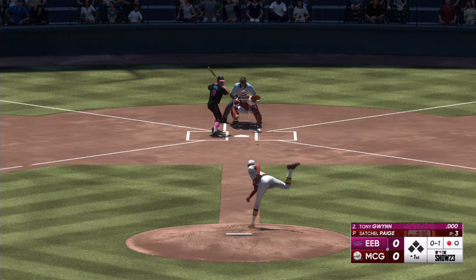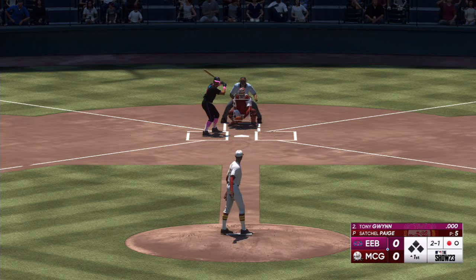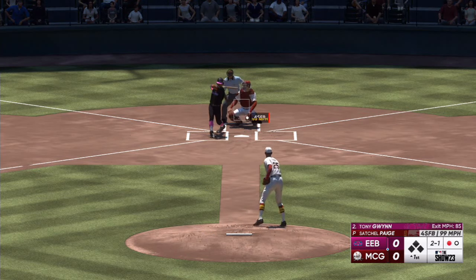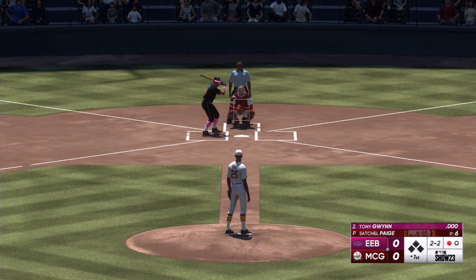And it is 2-1. And with Tony, there isn't any kind of pitch that gives him problems. Whether it's movement, velocity, just doesn't really matter. For him, every pitch was a good pitch to hit. No score, just getting started, top of the first.